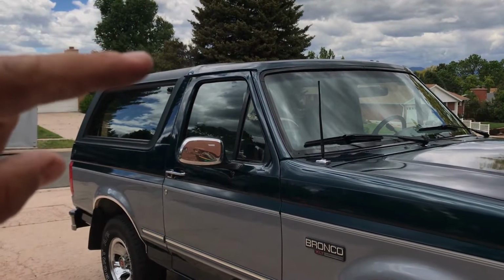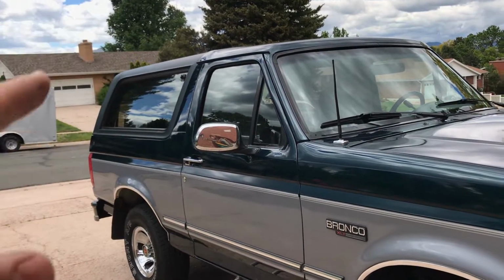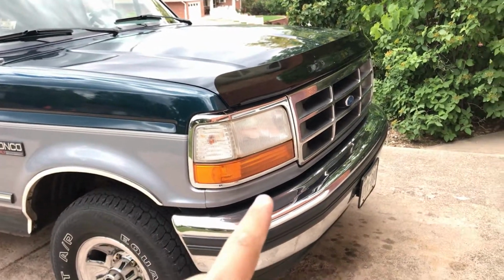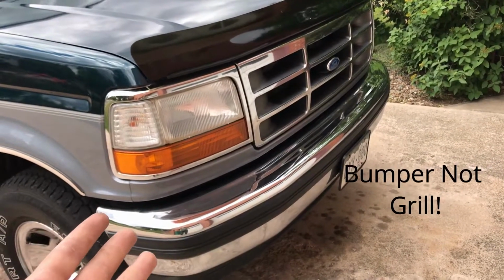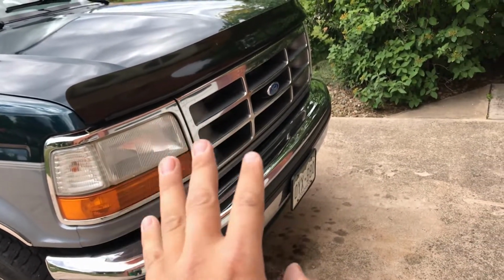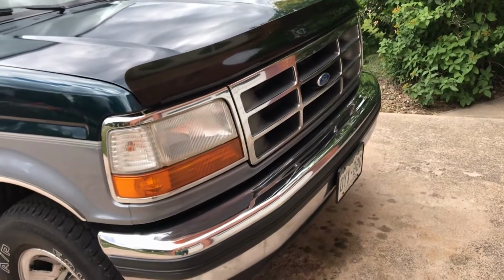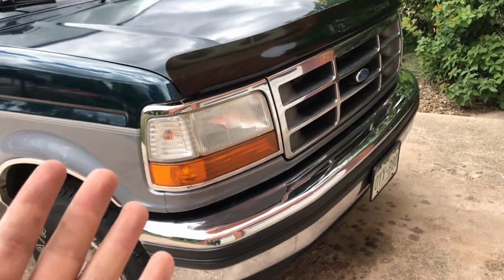Also, I'm thinking about getting a roof rack for the top of the bed cover. Also, I'm probably gonna replace the grill because I want an off-road grill, and I'm probably gonna put a winch in it and maybe blacken the chrome, maybe leave it. I'm not sure because there is chrome over the whole thing, so I'm not quite sure yet.